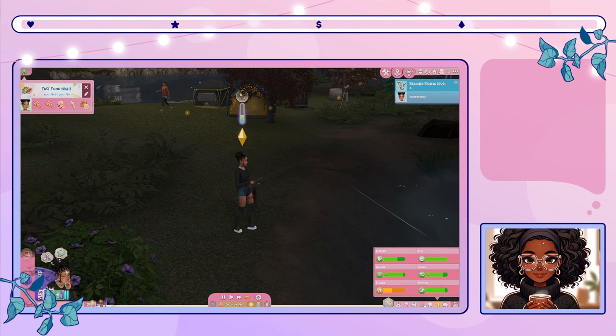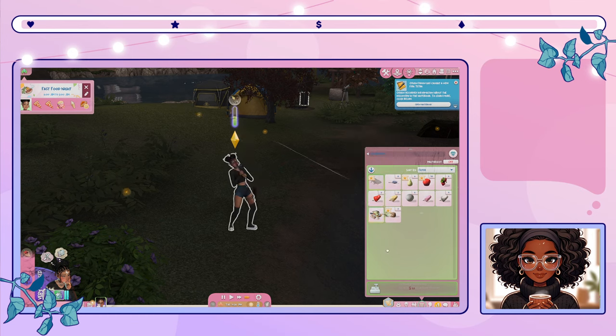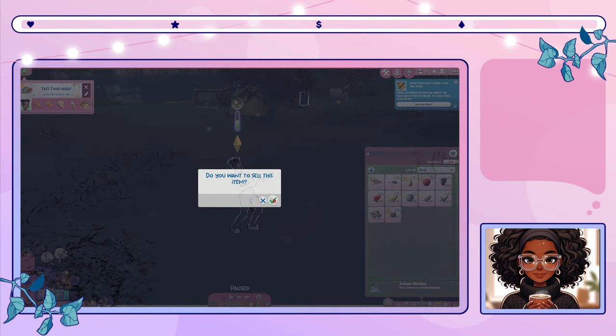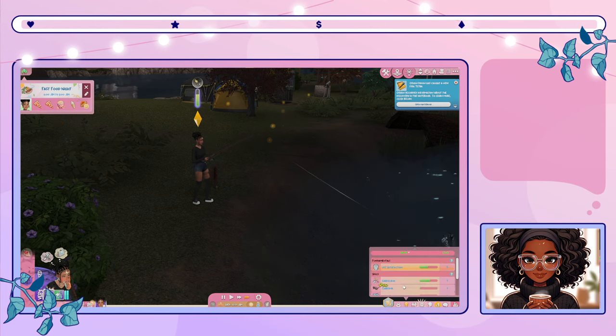Okay, did you catch anything else? No, wait, yes, she did. She caught a tetra. She's not really doing a hot job right now. She is not doing a good job. But I'm going to have her fish until maybe around 1 o'clock, see if maybe her skill is going up.